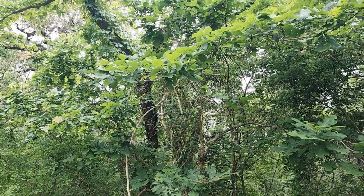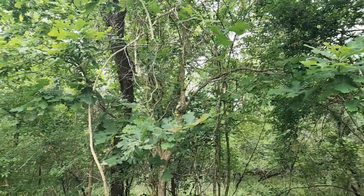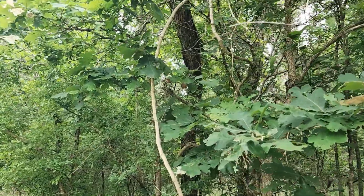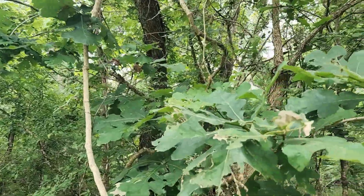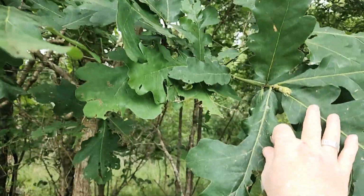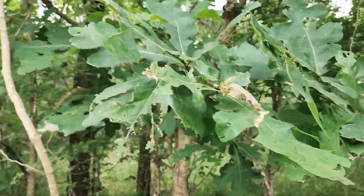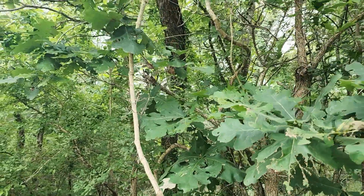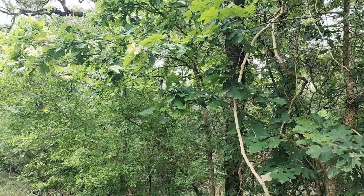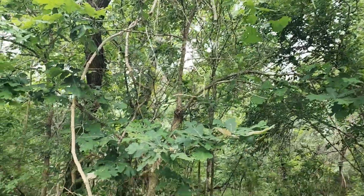Here's another tree that I think is very interesting. This is the bur oak. Let me see if I can get up to it to show you the size of these freaking leaves. There's my hand. There's a leaf. That's how you know you have a bur oak. And they put huge acorns as well, but those aren't producing in the spring. And this is a small bur oak.